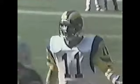These are the scores of action today in the National Football League, so sit back and catch up if you haven't picked up the scores so far. Fourth quarter, San Diego Chargers 10, Seahawks 6.